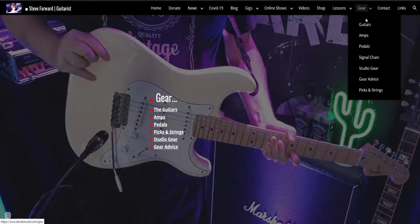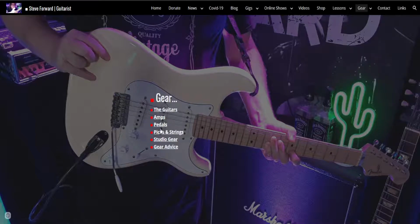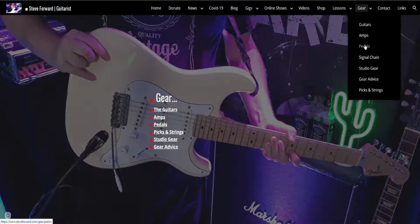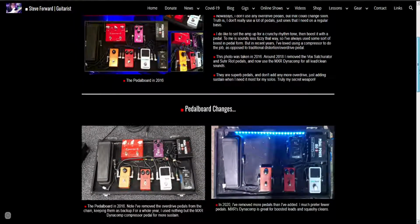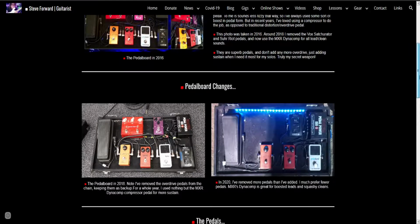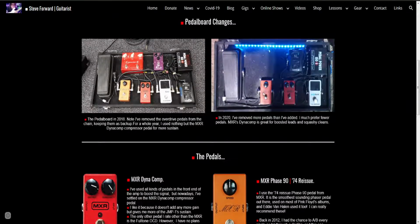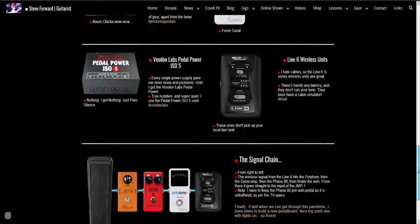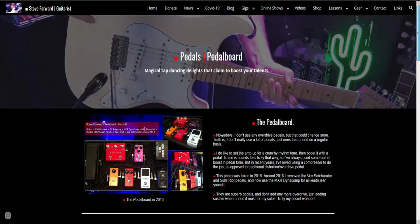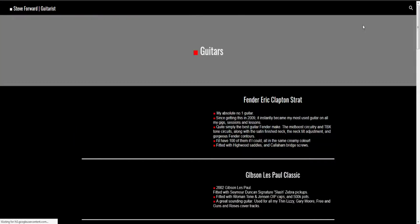And then we go on to the gear page. Just like the drop down menu at the top, if you just click gear, the links are in there as well. It outlines all the pedals I use, a breakdown of the pedal board changes over the years, right up to my very bare bones pedal board now, and a list of all the pedals that I use, because I love gear like most guitar players.